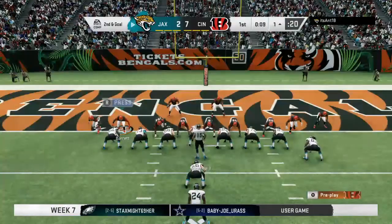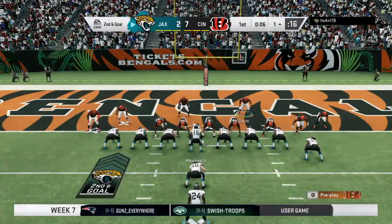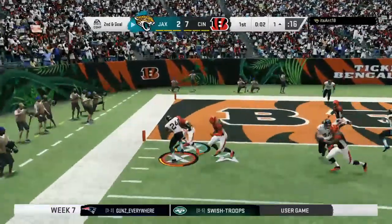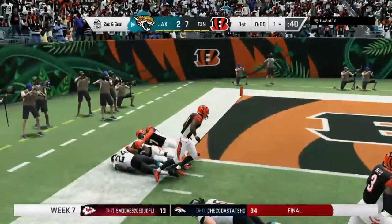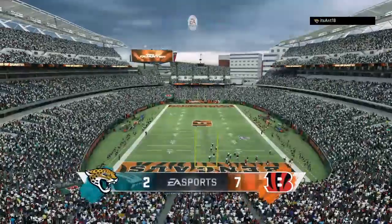They come out here in the I. Second and goal from the 1. A toss play to Chubb, and he's not going to push his way forward. He's going to be stopped at the 2-yard line.